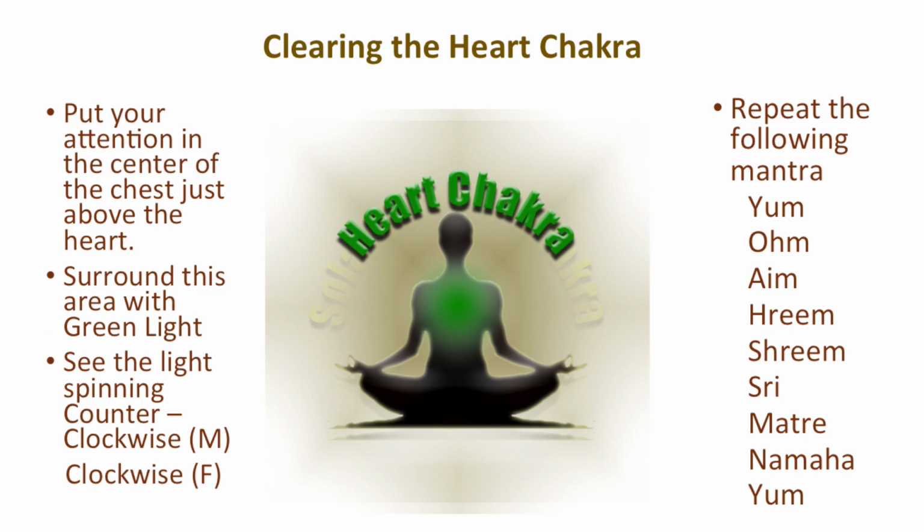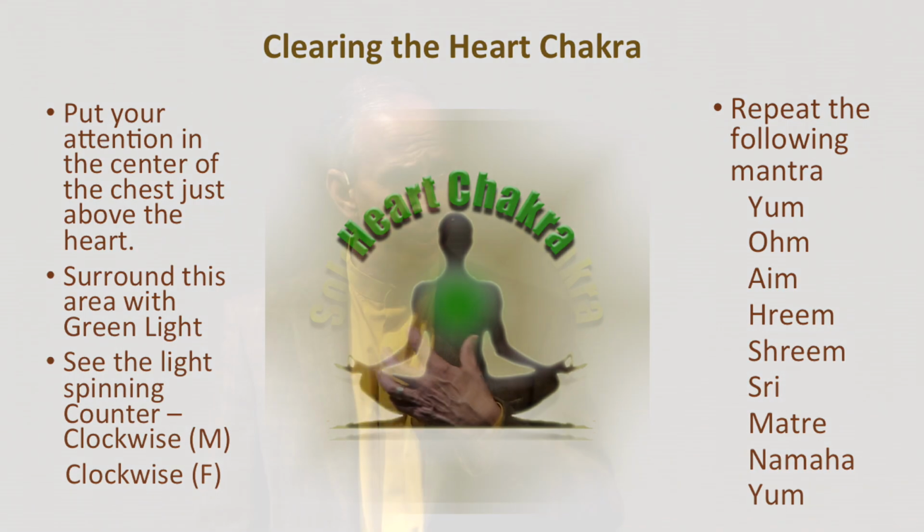And as you're visualizing that energy moving, you're repeating the mantra, Yum, Om, Aim, Harim, Shreem, Shri, Matri, Namana, Yum. And you repeat that over and over again as you visualize that heart chakra moving. There's something about the sound of those words that causes your heart chakra to clear itself. So we've now got a mantra like that for the first chakra, the second chakra, the third chakra, the fourth chakra. As we continue, we'll be building it so that you have the mantra for all 7 chakras, so you can actually sit down, close your eyes, do the 7 mantras, and you'll be clearing all of your chakras at the same time.